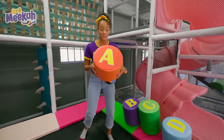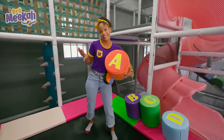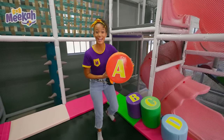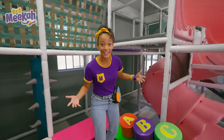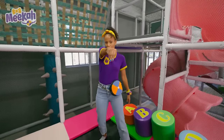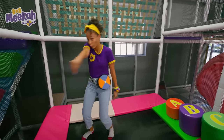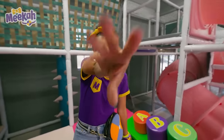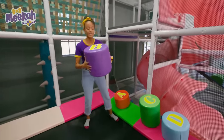Hey, I know what we could do. We could think of an animal that begins with the letter A, and then we could act it out. I have one. Anteater. Can you act like an anteater? They do, in fact, eat ants. They have a really long nose and mouth, and they go around and look for ants. Any ants over here? Nom, nom, nom, nom. Hey, give me that ant back. Nom, nom, nom.